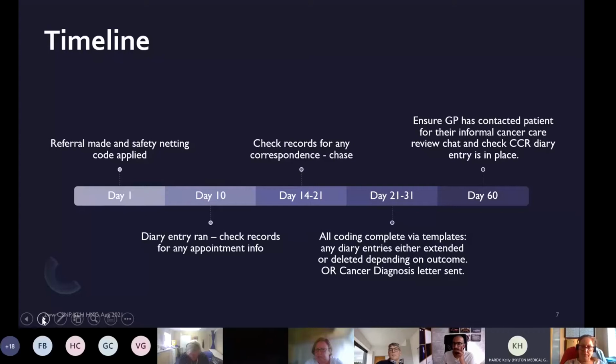Between day 14 and 21, we just check to see, have we had any correspondence from the hospital yet? Has the patient attended the appointment? If not, we ring the patient and ask, we text them, we speak to them.